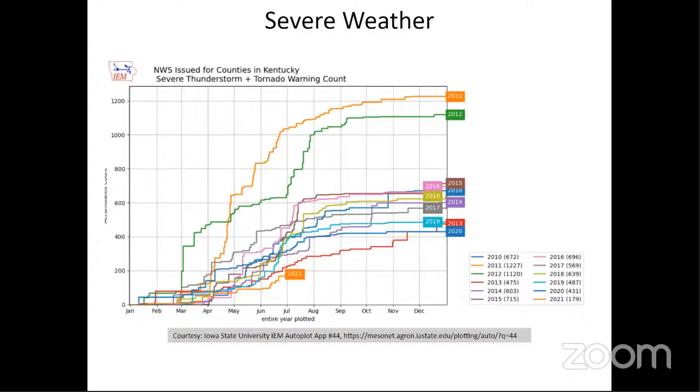Now, speaking of drought, we are in one type of drought, and that's severe weather drought. If you notice, it's been a pretty quiet year this year. And this graph shows it right here. Looking at the past 11 years, back to 2010, this has been the quietest year in terms of severe weather compared to the rest of the years. And you can see 2011 and 2012 were exceptional years.